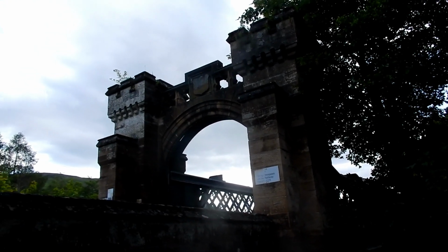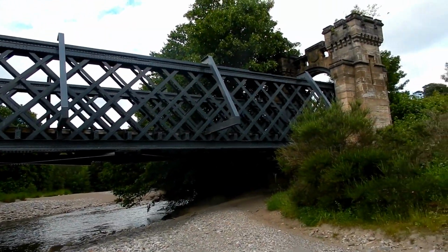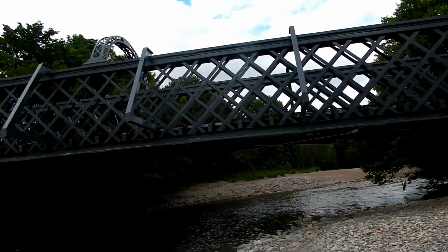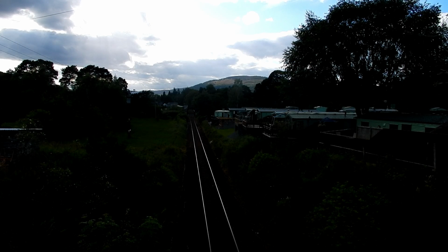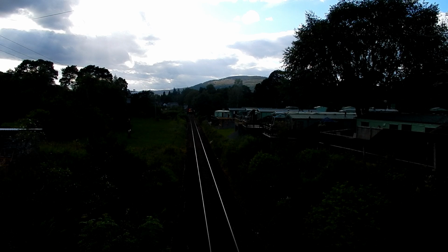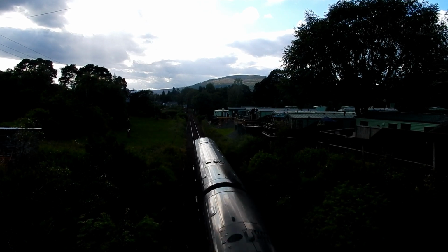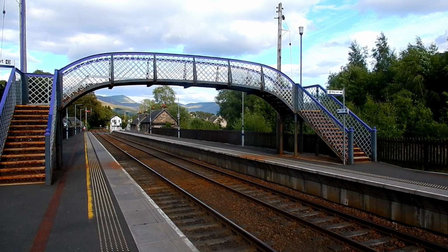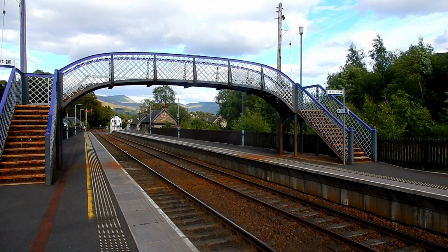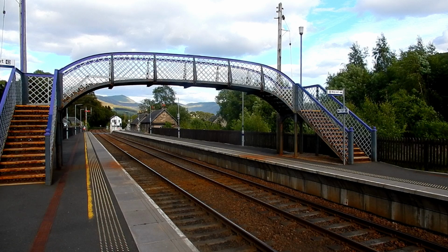The bridge at Blair Atholl is lovely as well. I was going to get a couple of trains here, but it completely crossed my mind. I completely forgot about it. Then this is 1T99, the 1611 ScotRail service to Glasgow Queen Street from Inverness. This is 1W96, the delayed 1844 turned up at 1914, LNER service to Inverness, London King's Cross.